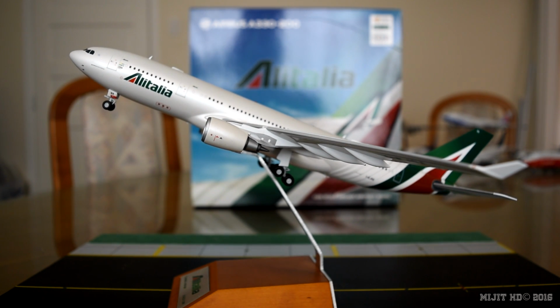Anyway, please share this video so other people can know about this model and see if they want to get it as well, because I highly recommend it. The new livery looks great on the A330s, and I'm sure you'll agree as well. Even if you did prefer the old livery, I think this livery looks great on the A330s.